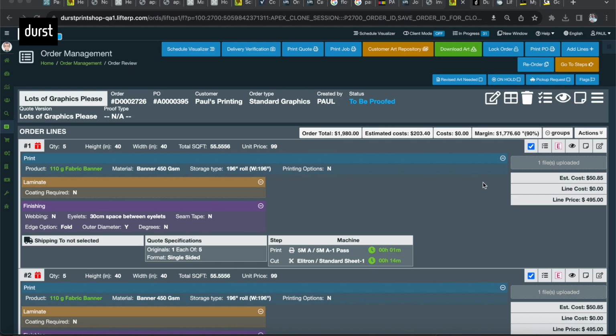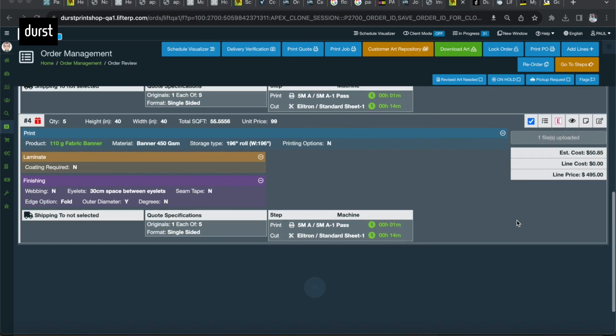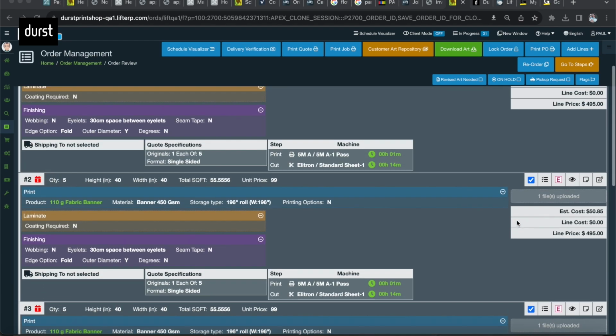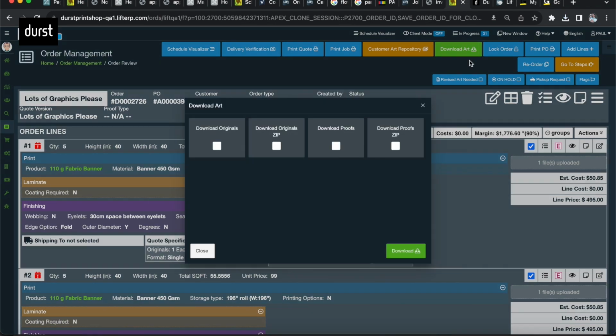Easy to upload art and drag it directly onto order lines to get the art easily submitted and associated with the order, get it back to pre-press, and get it to production. But sometimes you want to get that art out. So now we've got a new download art button to make that incredibly easy.